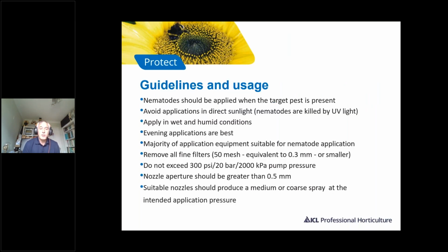So some guidelines on the usage of nematodes. They're living organisms, so they need to be applied when the target pest is present. Don't apply in full sun, because nematodes are readily killed by UV light. So ideal conditions are humid, wet conditions, or applying in the evening when it's slightly cooler and the sun's gone down a bit.